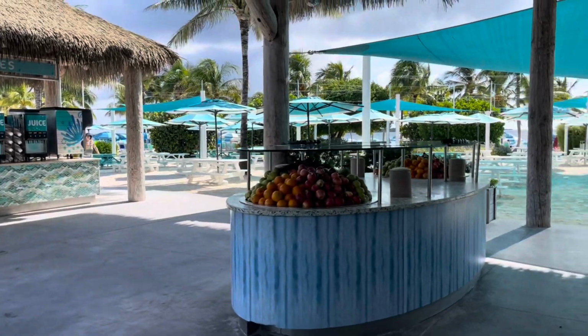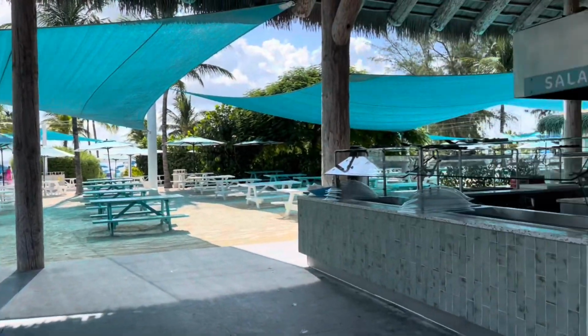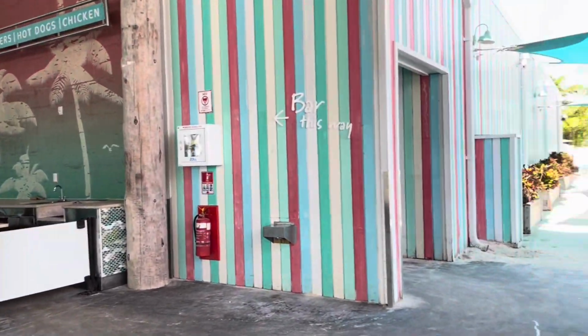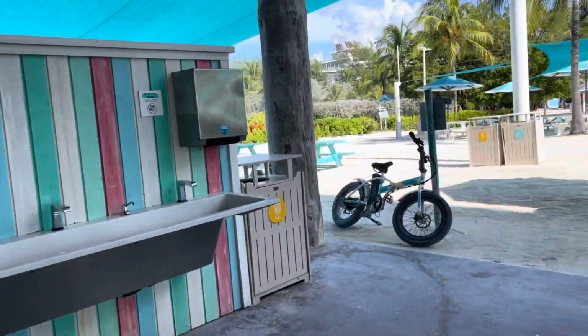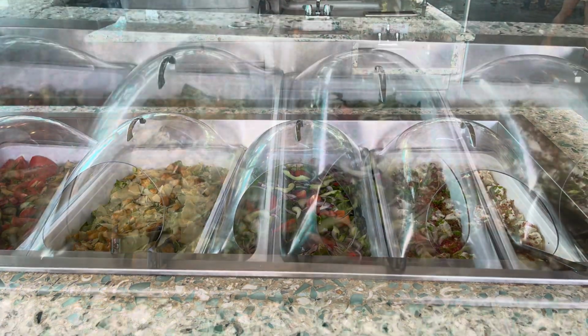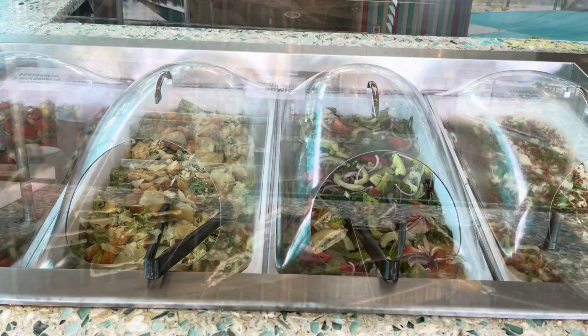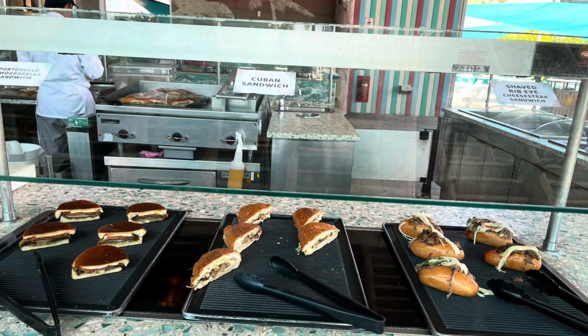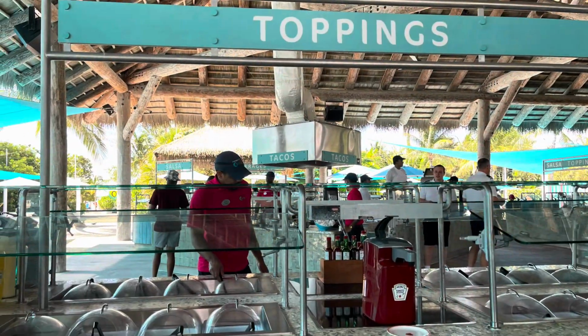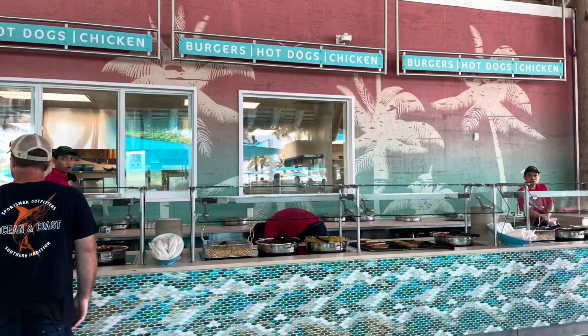This is the Chill Grill. All kinds of food, places to sit, drinks. It's hot out here. You need a lot of water. This was a great buffet with a big variety of food to choose from. And you could get all the ice water you wanted to drink, and you needed a lot here in the Bahamas.